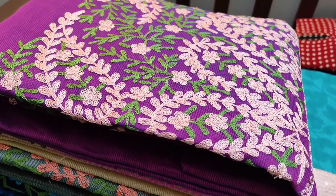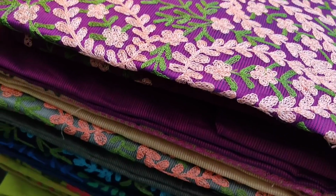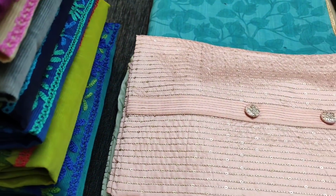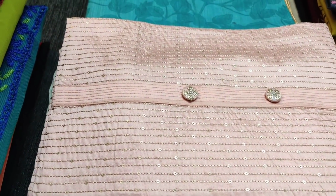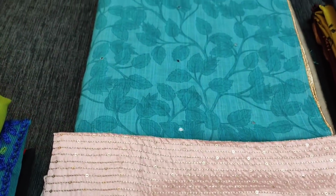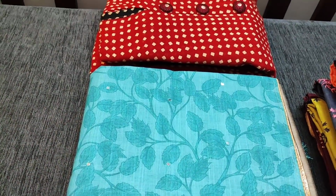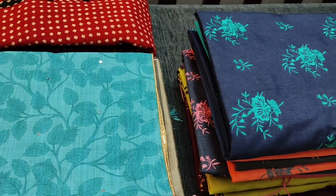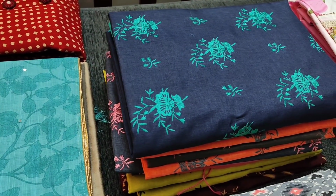Today we are going to see 4 designer collection and 4 regular wear dress materials, price ranging from 929 to 2299. All these products will be available in our website at 12 noon. Every day we post new collections. We do free shipping all over India.